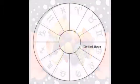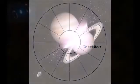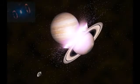Next, find the zodiac sign in your 6th house of health, okay? Now, whatever the ruling planet is of that zodiac sign, you must basically attack it with what is known as antipathy. And you do this by consuming the plants and herbs, etc. of a planet with the opposite humours from the ruling planet of the 6th house.